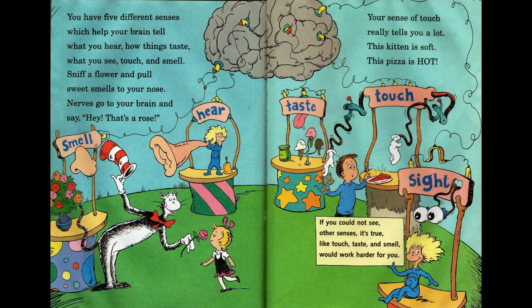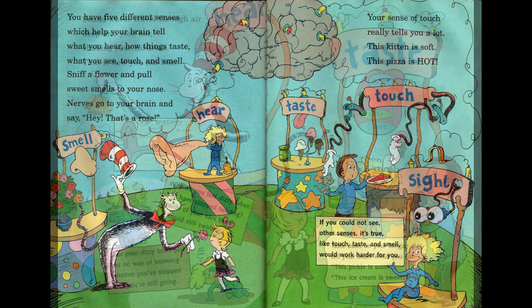You have five different senses which help your brain tell what you hear, how things taste, what you see, touch, and smell. Sniff a flower and pull sweet smells to your nose. Nerves go to your brain and say, "Hey, that's a rose." Your sense of touch really tells you a lot. This kitten is soft. This pizza is hot. If you could not see, other senses, it's true, like touch, taste, and smell work harder for you.